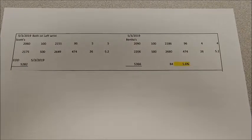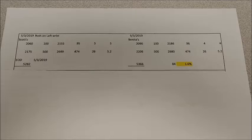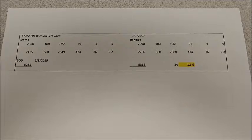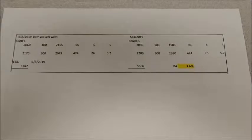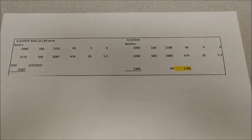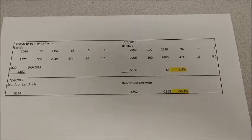End of the day, Scott's Fitbit registered 5,282 steps, and mine registered 5,366. So that was a difference of 84 steps. Mine had 1.6% more steps than Scott's did at the end of the day. So that's not that bad of a difference. It's less than 2%. To me, that's margin of error. I can handle that. So let's look at what happened the next day, when I put Scott's Fitbit on my left ankle. I put it underneath my sock because I didn't want to accidentally lose his Fitbit. But I thought this would be interesting for you to see.